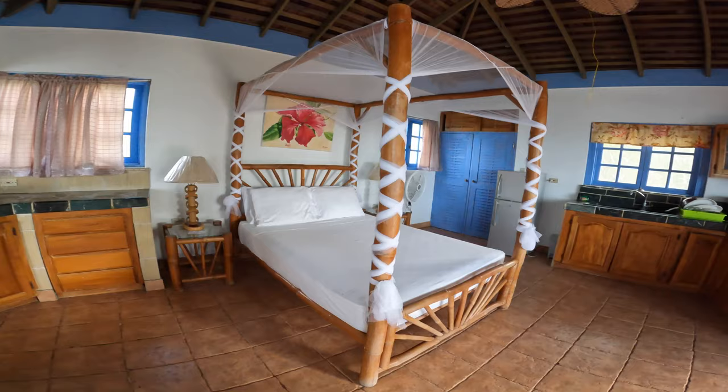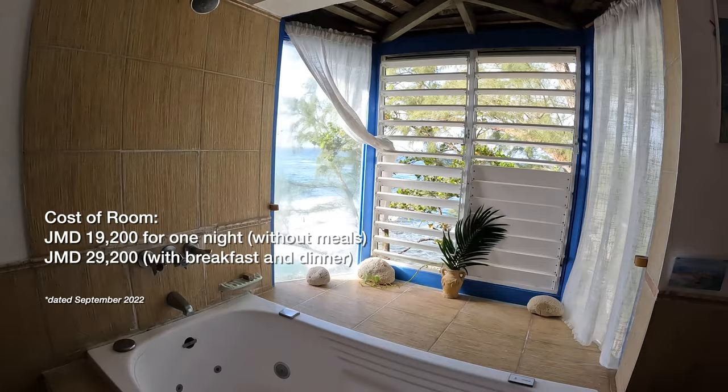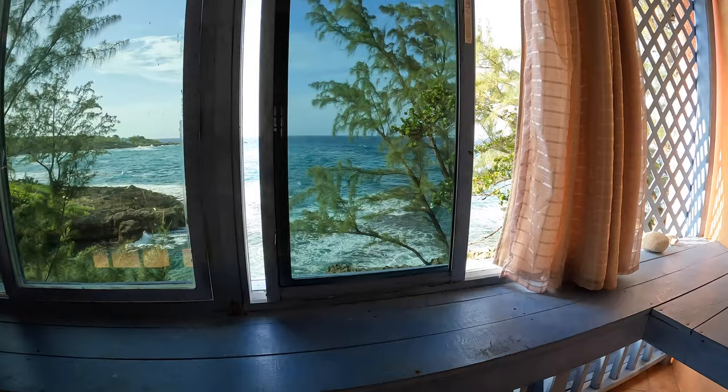I stayed at the Moonlight Magic Cottage, which overlooked the ocean. It's an open room concept with a basic fridge, a small stove, and a microwave. There is a large bathtub that overlooks the ocean. It was really a comfortable stay, and the bed was really, really comfortable.